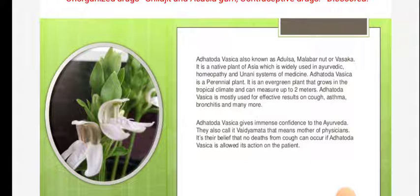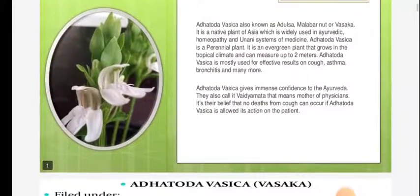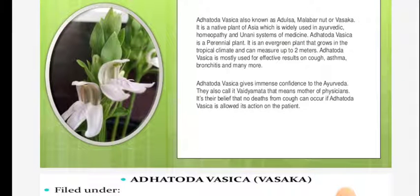We know it is a perennial plant. Perennial, that is, it is observed throughout the year, so it is not seasonal. Here the plant is evergreen, which grows up to 2 meters in height, and it is commonly used as a home remedy many times, particularly for cough, asthma, and bronchitis. It is simply boiled in water and the semi-hot decoction is taken for relief. In Ayurveda, it has specific importance. So here today we are observing this one.